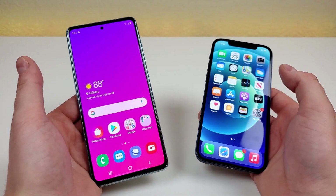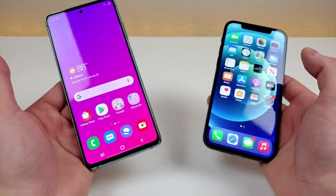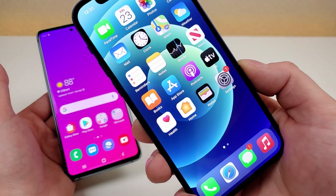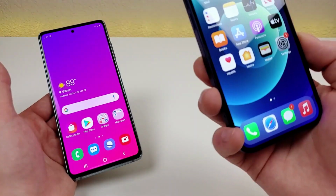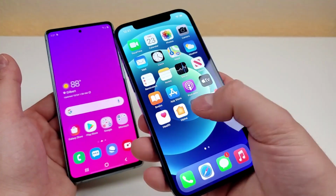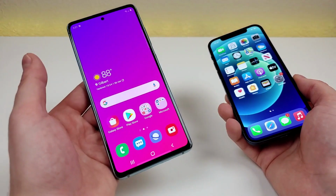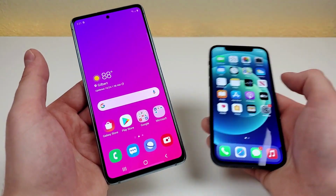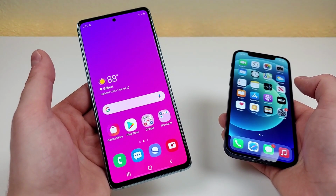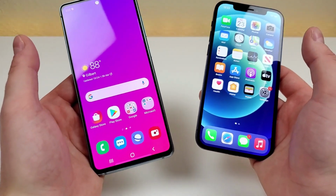Now, if you're really into Android, or if you're really into iOS, then it's going to be very easy for you to pick which route to go. If you're already very invested in Apple's ecosystem, whether it's using FaceTime, iMessage, AirDrop, and you likely also have a bunch of apps that you've purchased over the years from the App Store, then it's definitely going to be difficult to not get another iPhone and instead switch over to Android. Whereas if you currently have an Android phone, then moving on to the S20 FE is going to be a very easy transition.